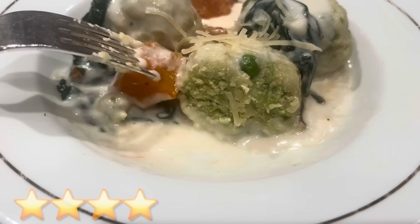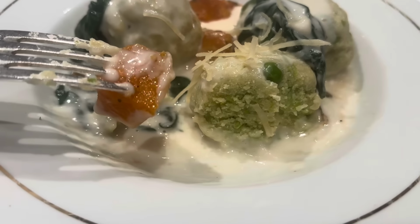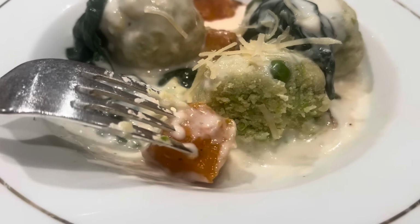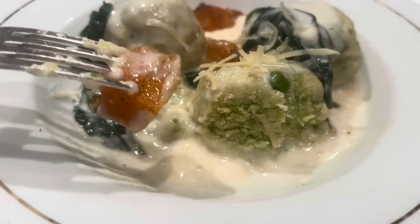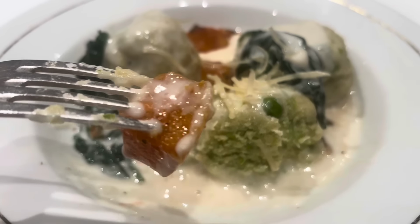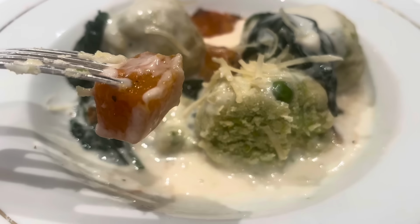I mean, the dumplings, exactly like suet dumplings, only made with vegetable suet, plus pea and ricotta. A very strong cheese sauce, which I like and appreciate. Parmesan on top, and butternut squash, quite sweet, cuts through everything. It's surprisingly very good.